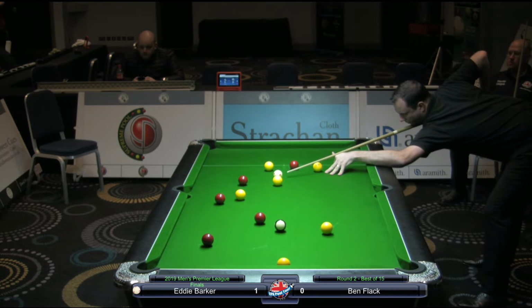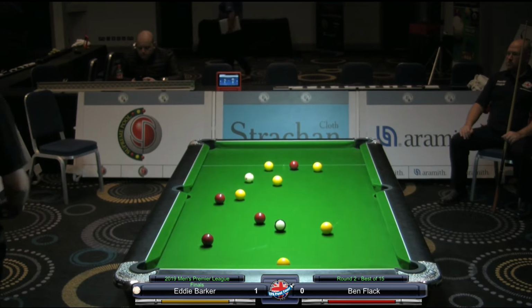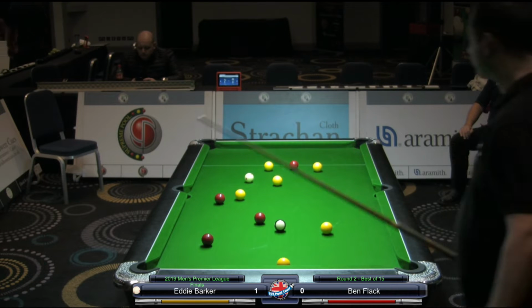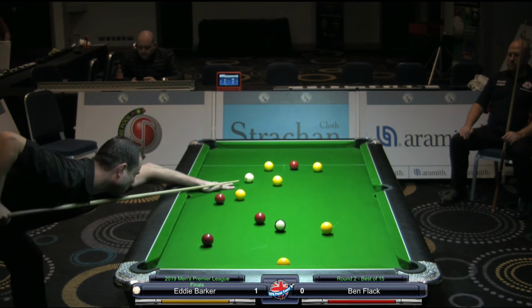Good player under pressure, we've seen many times over the years. He's been a stalwart of the England team, won multiple World Team Championships. We've seen in that period him playing some crucial frames, big trademark celebrations at the end of matches when he's clinched the winning frames.